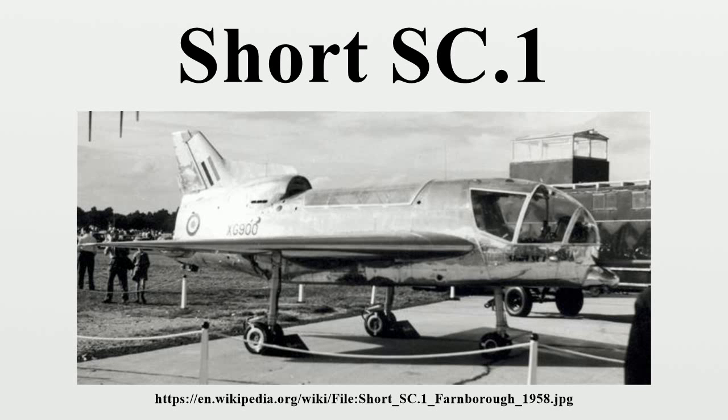Wing area: 211.5 square feet. Airfoil: NACA 0010. Aspect ratio: 2.611. Empty weight: 6,260 pounds. Maximum takeoff weight: 8,050 pounds. Loaded weight: 7,700 pounds. Powerplant: lift, 4 times Rolls-Royce RB108 turbojets, 2,130 lbf each. Forward flight, 1 times Rolls-Royce RB108 turbojet, 2,130 lbf.